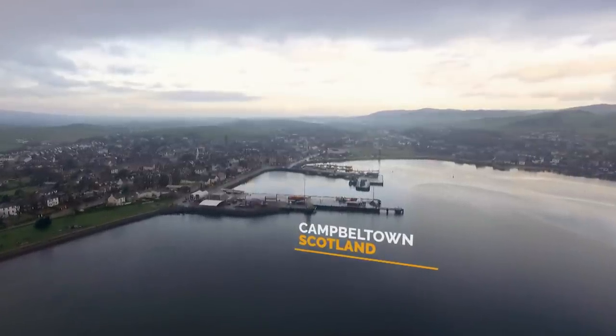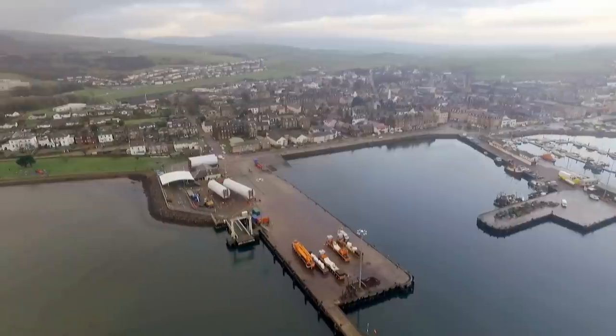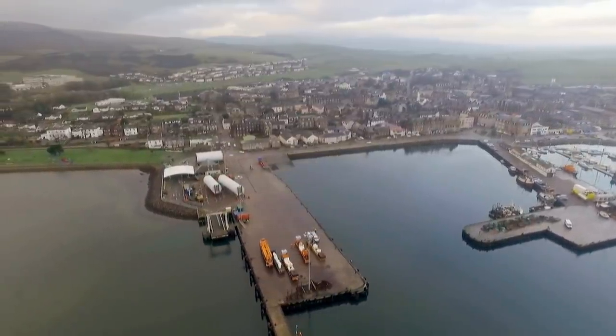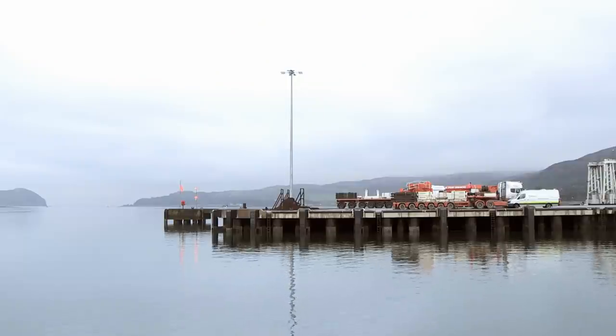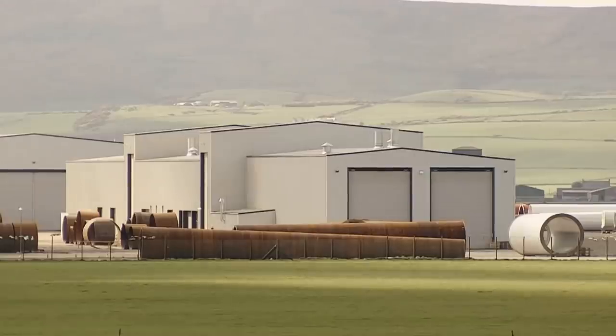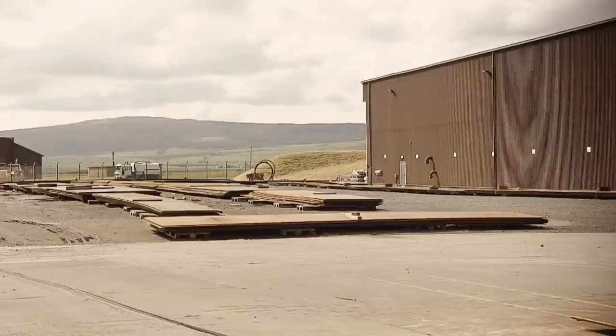Campbelltown in the west of Scotland, on the southern tip of the Kintyre Peninsula. A natural harbour known for exporting whisky, is now home to a new industry, making offshore wind turbines. CS Wind are building 200 towers over the next 2 years.